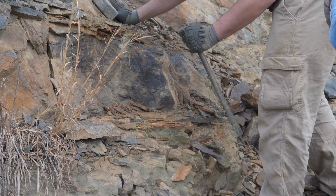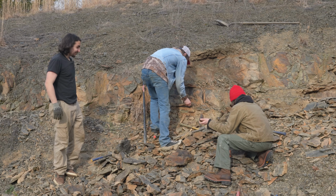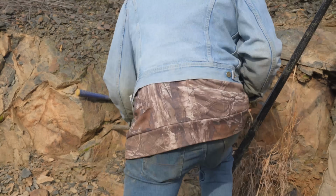What's your take on this? No doubt, it's a coprolite. Oh shit. It's gotta be. Giant coprolite. Yeah, that is a shit angle.